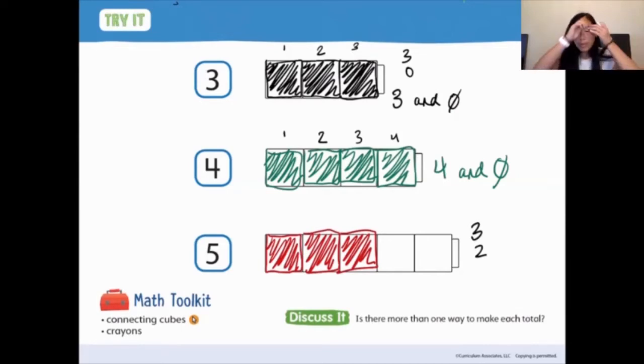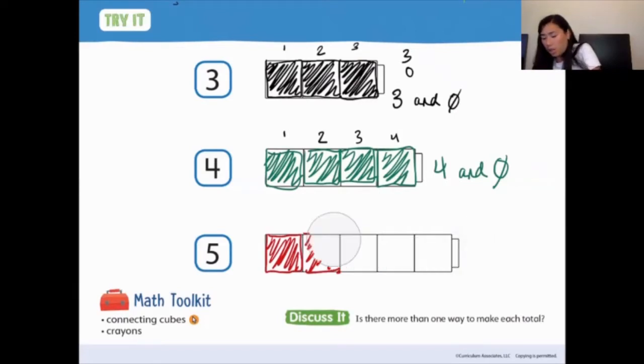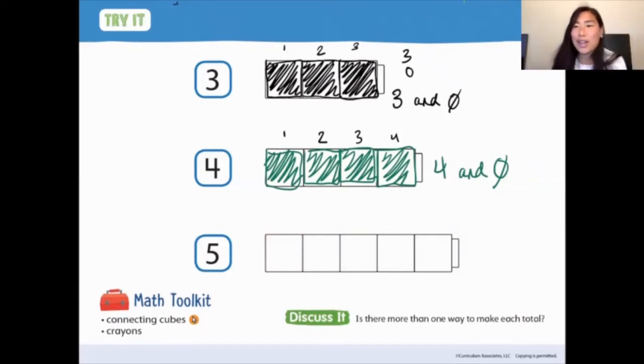So again, what are the 2 numbers that when we put them together make 5? 3 and 2. So 3 and 2 makes 5. All right, nice job. Can you believe there's actually one more combination that I want to go over? So let's do, I'm going to do a pretty orange color. I'm going to color in 4 cubes now. 1, 2, 3, 4.